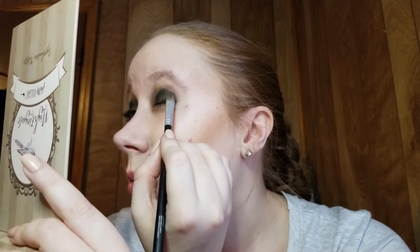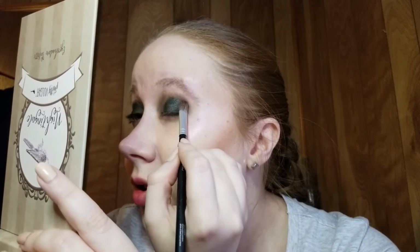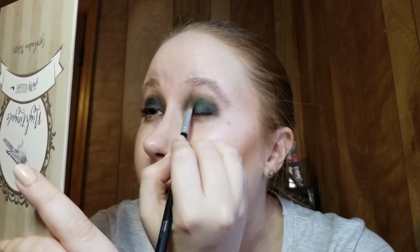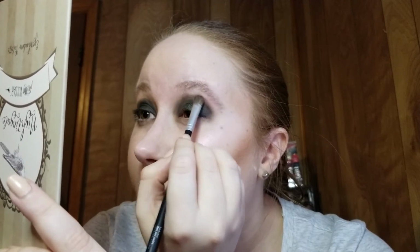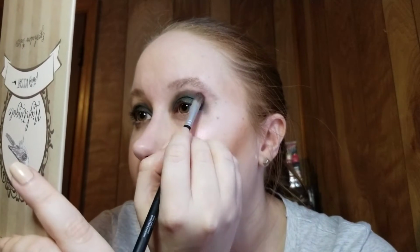Does anyone else have a moment like that? Like a palette, or even a regular product. It doesn't necessarily have to be a palette, but just a product that you're super nostalgic about. Like maybe what got you into that particular product or type of makeup or whatever it is. I know I can't be the only one.